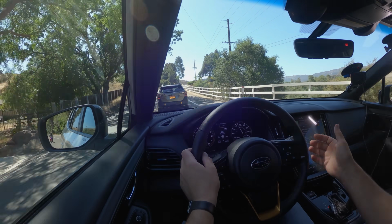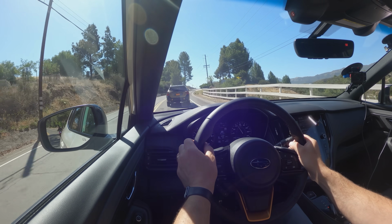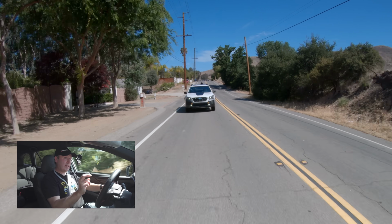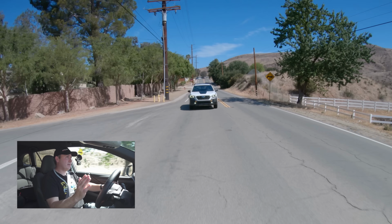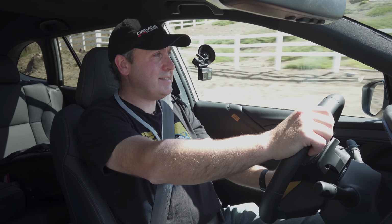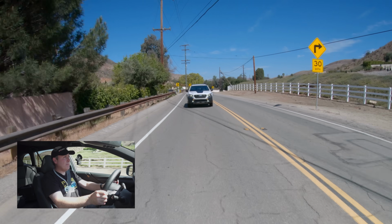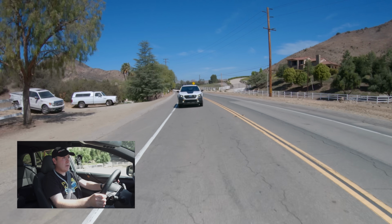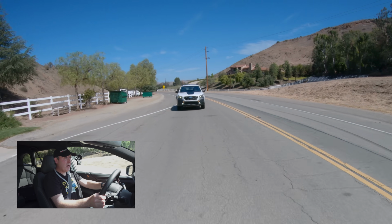Yeah, the transmission's no problem. Let's switch it into manual and see how this does. It's not actually changing gears, it's just moving the cogs. But it does a pretty good job of emulating it. It's not something I would really use in a CVT, but it's there for people who like that kind of thing. And nothing against that. If you like shifting gears, great, do it.